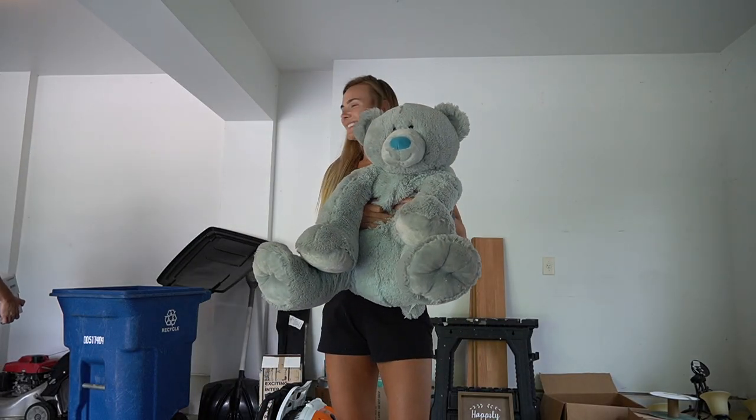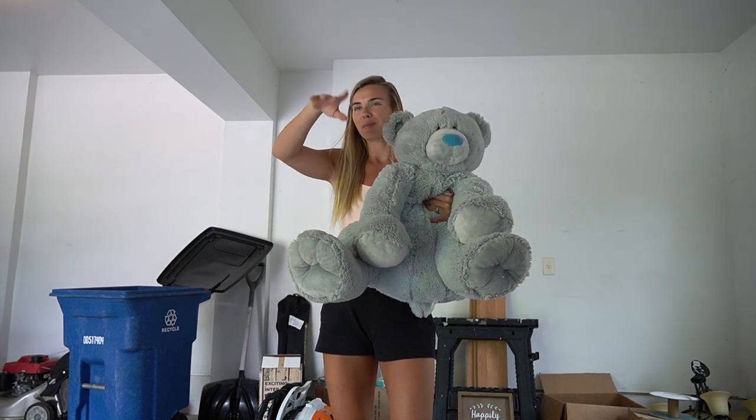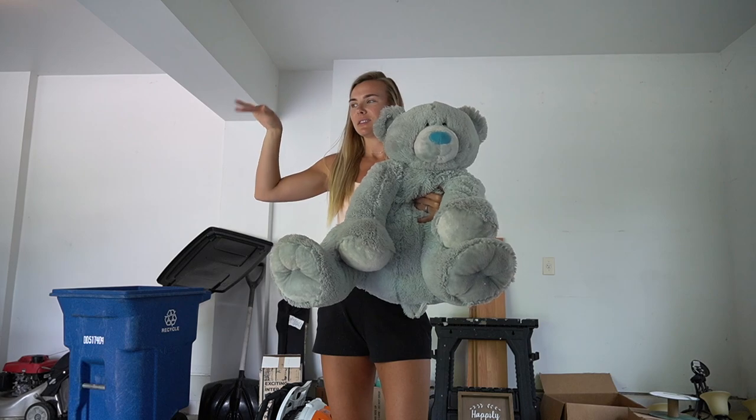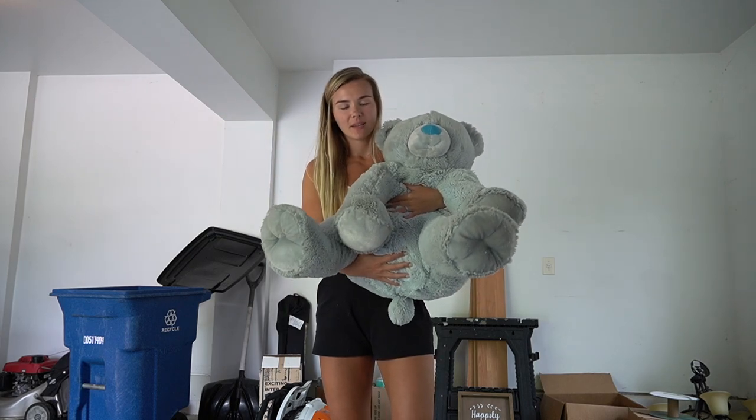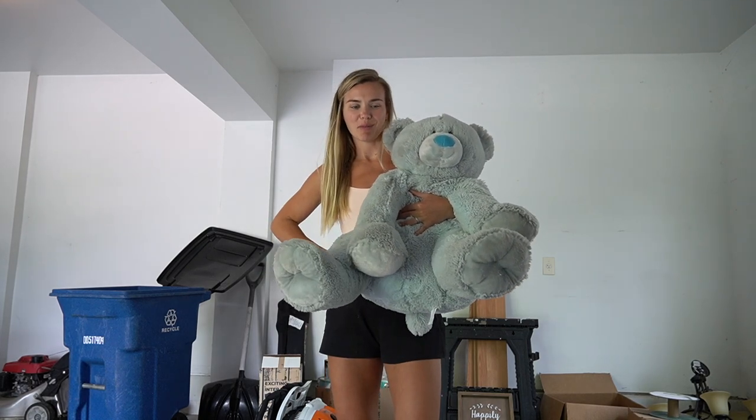When I asked for the homecoming. Christopher asked me to homecoming with this bear and like little flower petals going all the way up the stairs into my room where he was with a little note in the sky. And if I go to homecoming with him, it was very cute.